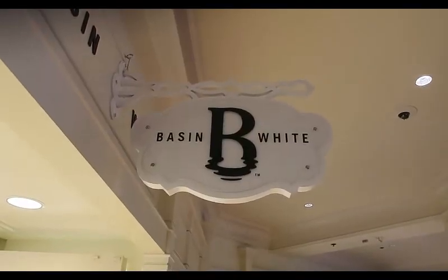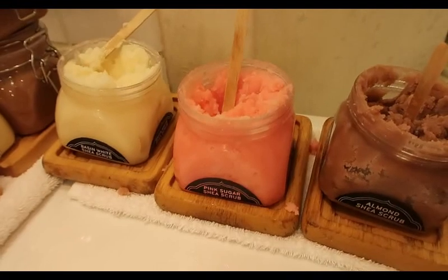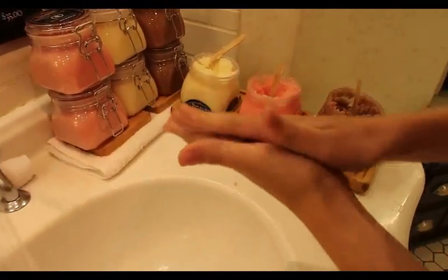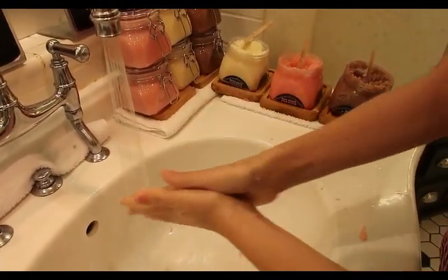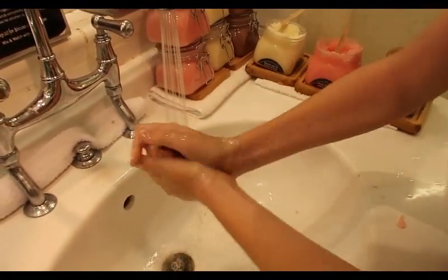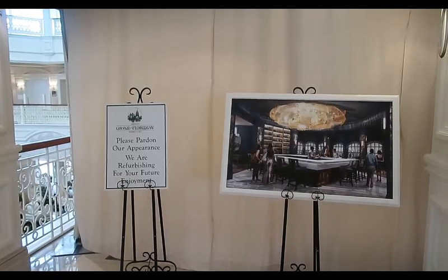Annie is going to go into the basin and wash her hands. She loves doing that. Annie's going to wash her hands with pink sugar. She always does. That was way too much, but I don't care. Annie, how do your hands feel now? Soft. How do they smell? Good.